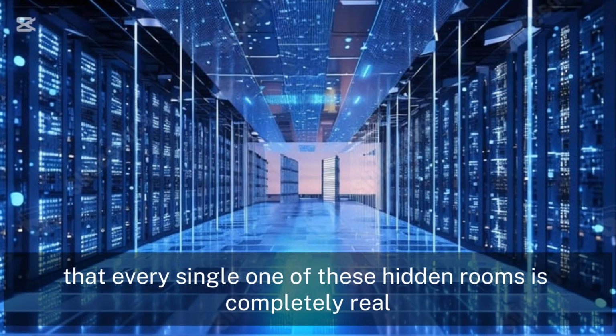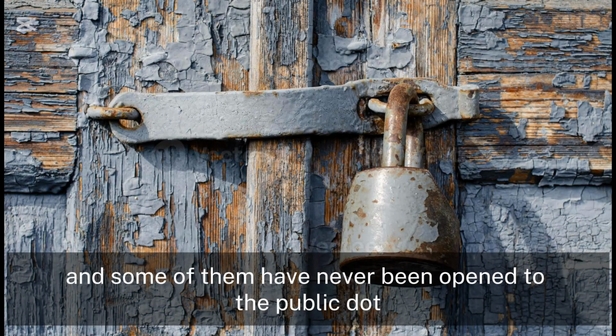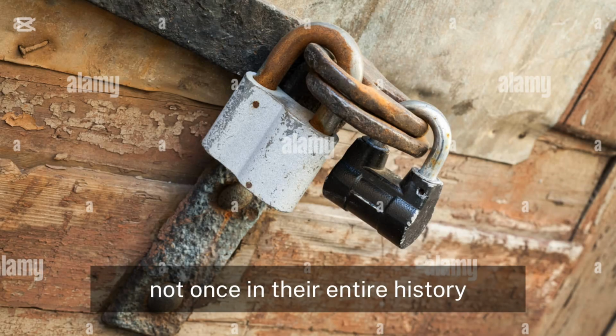These aren't myths. Every single one of these hidden rooms is completely real, and some of them have never been opened to the public. Not once in their entire history.